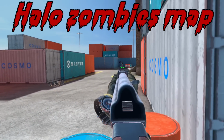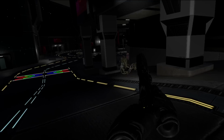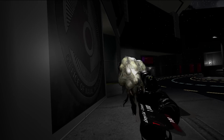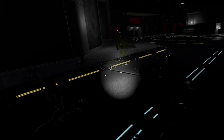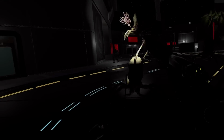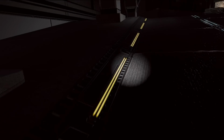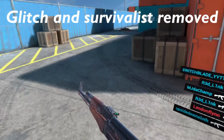Halo Zombies map. Now what this is basically COD Z, but with a Halo skin over it. It's honestly more terrifying than COD Z is, and it's just as good as COD Z. It even has Pack-a-Punch and stuff, and obviously that's not in Halo, but it really makes for a great map. Sadly, this is only on PC VR, so hey, sorry for you Shack players out there. But yeah, if you have Pavlov VR on PC, definitely check this one out. It's just as good.